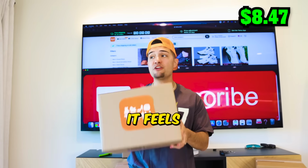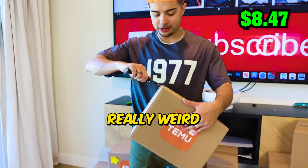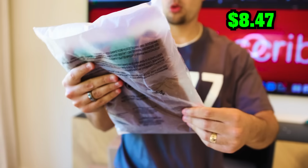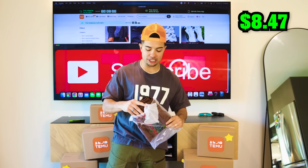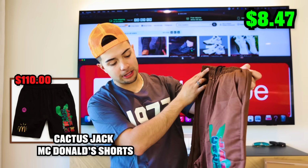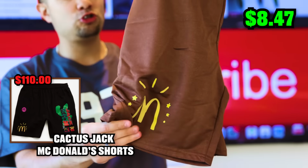$8.47. Let's see what's inside. It feels pretty light. What I'm noticing is the more you pay, the better quality the t-shirts are, which is really weird because it's still super cheap. Oh dude, we're talking Travis. We're talking Travis McDonald's collab, boys. Travis McDonald's shorts right here in the brown colorway. Got the Cactus Jack, got the McDonald's in the faded yellow, got the Mickey D's logo. I'm loving it, and these are super, super soft.